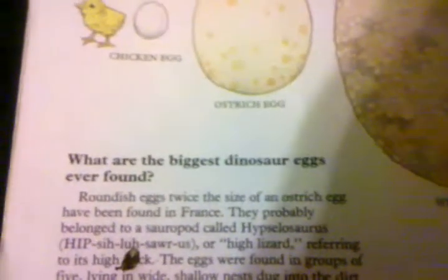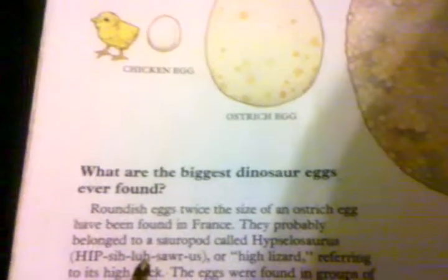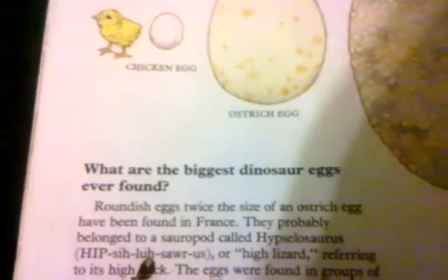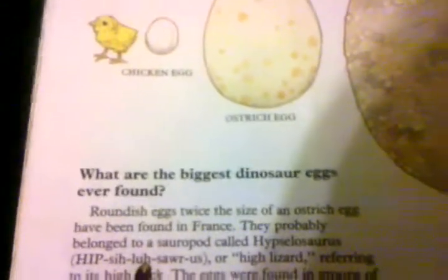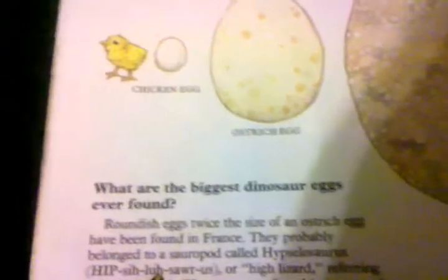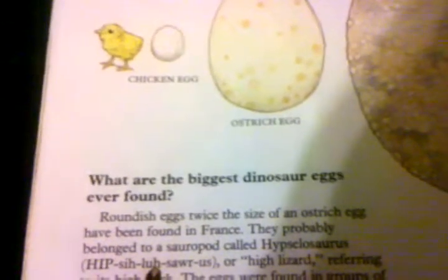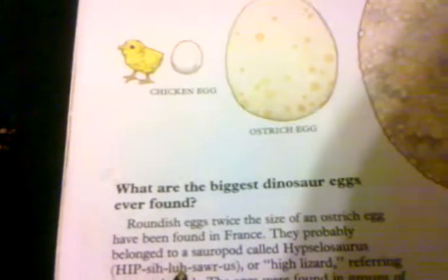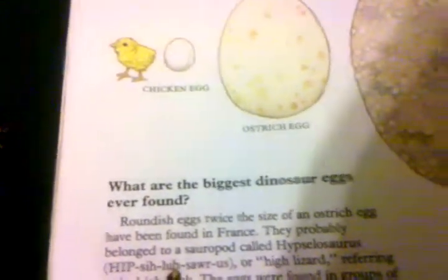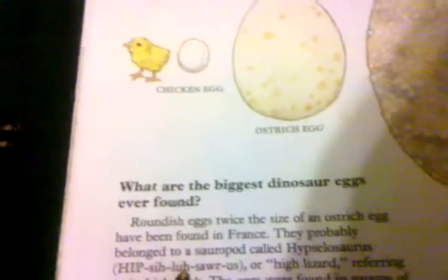One of the biggest dinosaur eggs ever found: roundish eggs, twice the size of an ostrich egg, have been found in France. They probably belong to the sauropod called Brachiosaurus, or high lizard, referring to its high neck. The eggs were found in groups of 5, lying wide. Shells were dug into the dirt.